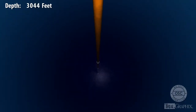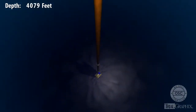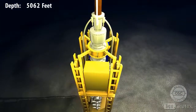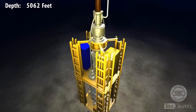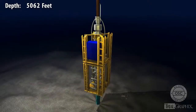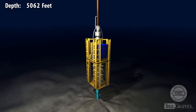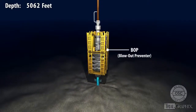As water depth increases, pressure rises, and temperature decreases. Sunlight begins to fade. The conditions at the seafloor were completely different than at the surface. It was perpetually dark. The pressures were intense, over 2,000 pounds per square inch, and the temperatures were cold, approximately 40 degrees Fahrenheit. The riser connected to the Deepwater Horizon's blowout preventer, or BOP, shown here in yellow.